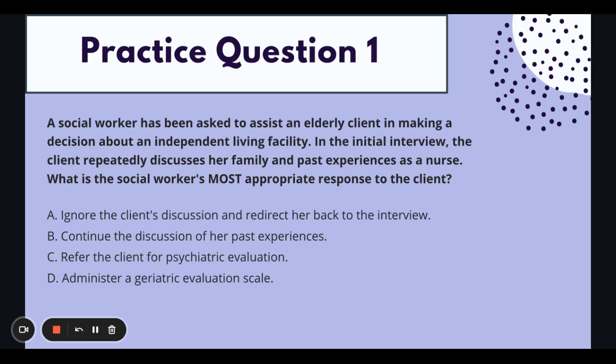A, ignore the client's discussion and redirect her back to the interview. B, continue the discussion of her past experiences. C, refer the client for psychiatric evaluation. Or D, administer a geriatric evaluation scale. I will give you a few moments here to read through practice question number 1.